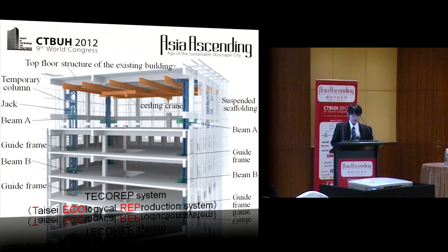The new demolition method was named the TECOREP system. The initials were taken from Taisei ECOlogical REProduction system. Please do not mind, although some letters are not an initial correctly.